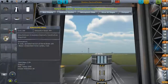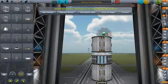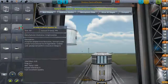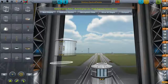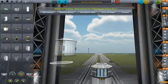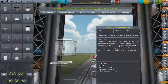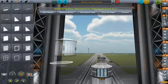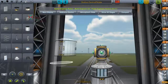Go back over here, put another one of those adapter things on. There. Let's put you there and put another one on you. And let's grab one more, just for future reference. Back to utilities, we're going to grab ourselves some of those awesome Clampotrons. Lock you in right there. Going to put another one on to connect to you. Back over to structure, we're going to get a four-way intersection, which is going to be you. Back over here, utilities, we're going to grab a bunch more of these things.